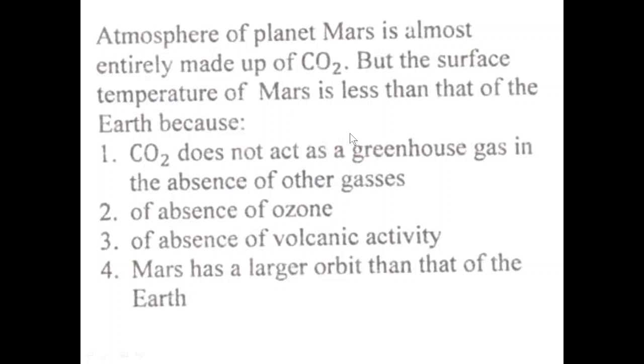Atmosphere of planet Mars is almost entirely made up of carbon dioxide, but the surface temperature of Mars is less than that of the Earth because CO2 does not act as a greenhouse gas in absence of other gases, absence of ozone, absence of volcanic activity. Mars has a larger orbit than that of the Earth. It's a very simple question. For the surface temperature, greenhouse effect is not the only reason. Its closeness to the Sun and the time taken by the planet to revolve around the Sun are also very important.